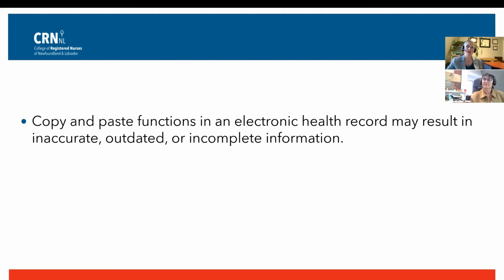And the copy and paste functions on the electronic health record may result in inaccurate, outdated, or incomplete information. So even if you did this assessment earlier, it's better not to hit shift and enter to copy and paste your exact last entry. There could be a significant change. You might not think it's significant, but even a small change should be documented as part of the client's record.